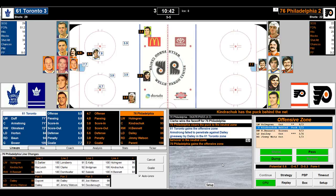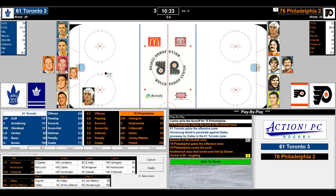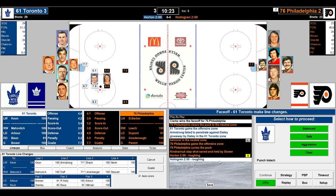Flyers will try to skate it into the zone. They do gain the zone, and they work the puck down behind the net to the center. Kindertruck. He's going to look to get it to Daly. Gets it to Daly. Now they work it back to Bennett, the right winger who's behind the net. Again, Kindertruck's in the middle. He's going to, Kindertruck slap shot, save. Held by Bauer.